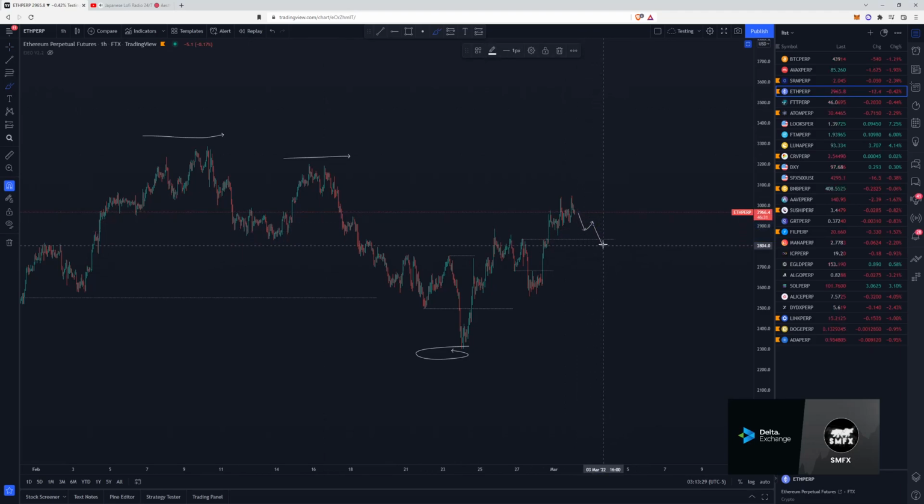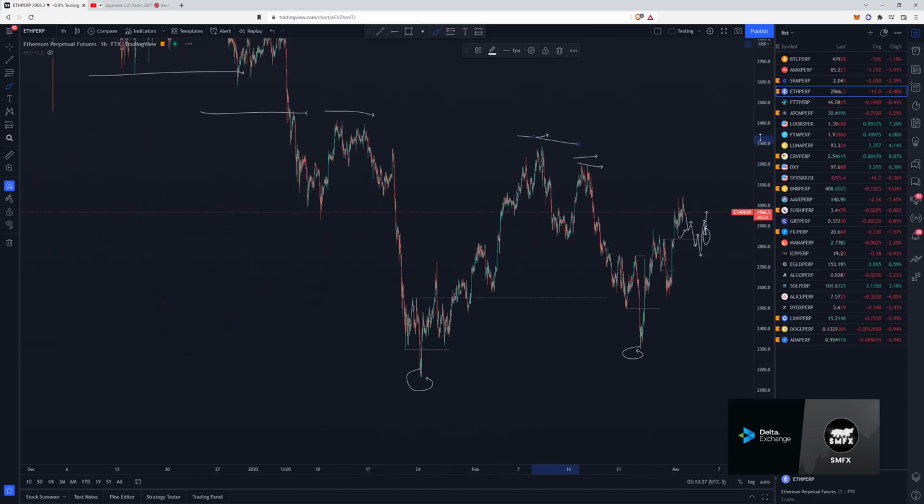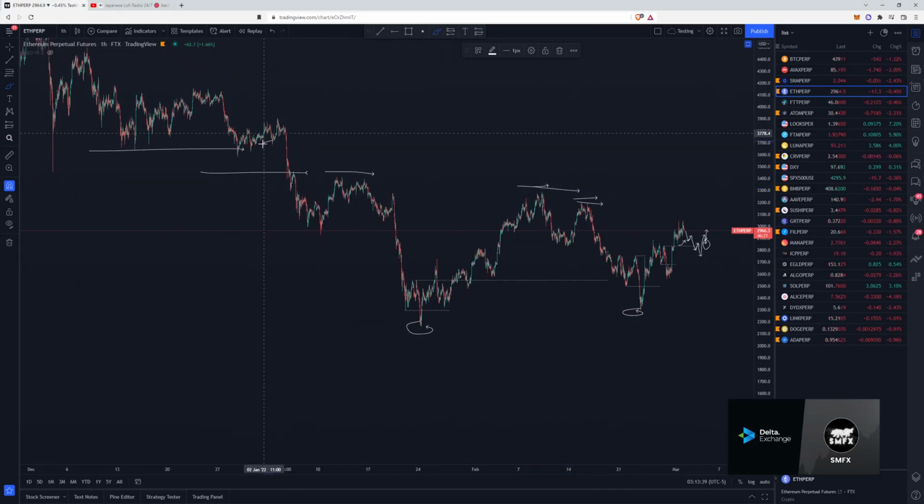So similar to Bitcoin, a break below the previous day's low. If it's then followed by some reaccumulation, then we can look to get long, targeting these highs all the way up here. Looking at 3,700.